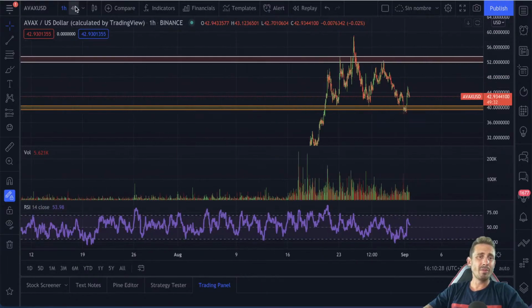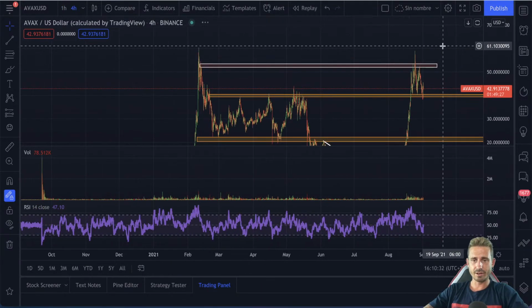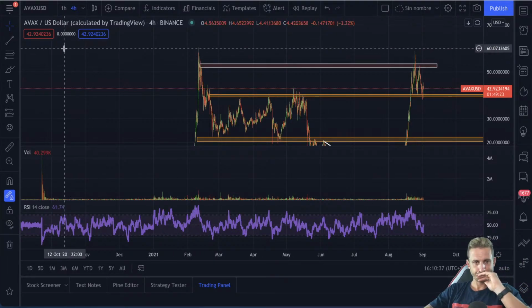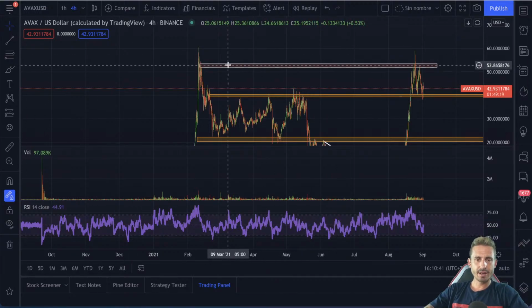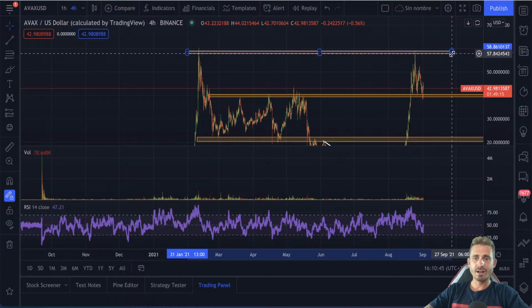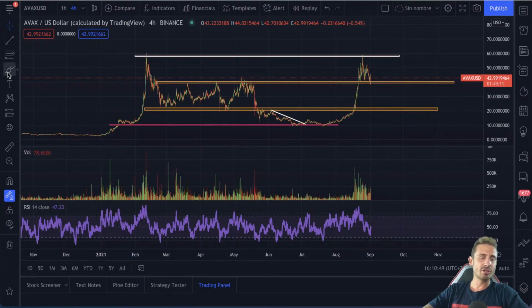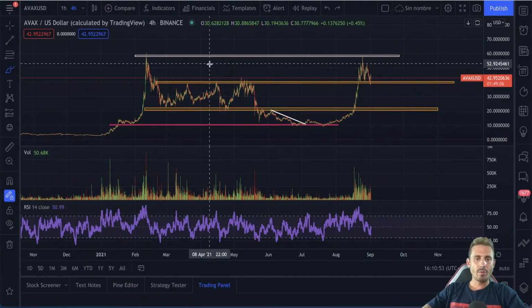Right, this is not the best looking price action that we got. It failed at breaking all-time highs, which is at the $60. So we can clearly extend this all the way up here to the all-time highs. Double top on the macro perspective. I think AVAX will have its chance on getting a bounce from here. It will have its chance.